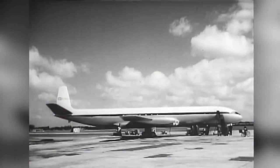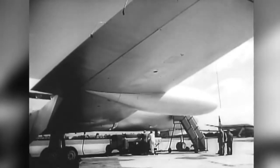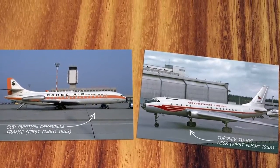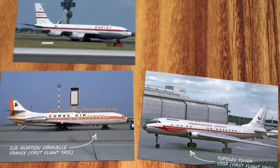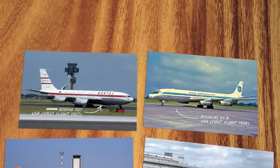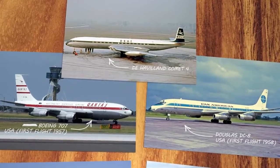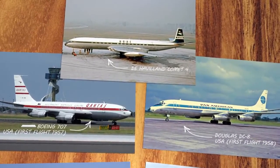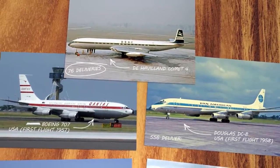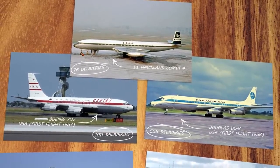And while de Havilland worked to modify its design, switching to round windows and increasing fuselage thickness, the rest of the world was catching up. Aircraft manufacturers from around the world introduced their own jet-powered offerings. And in 1958, the Boeing 707 entered service, and Douglas began producing the DC-8. That same year, the de Havilland Comet IV entered service, but it couldn't compete with the American offerings, which were now larger, faster, and more efficient. Only 76 Comet IVs were ever delivered to airlines. That compares to over 500 DC-8s and over 1,000 707s.